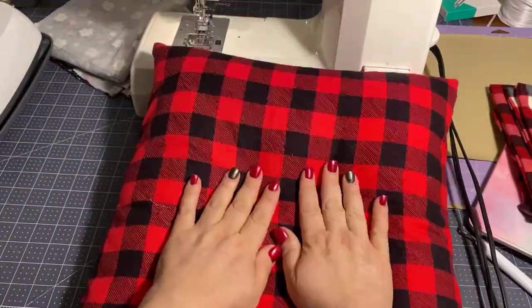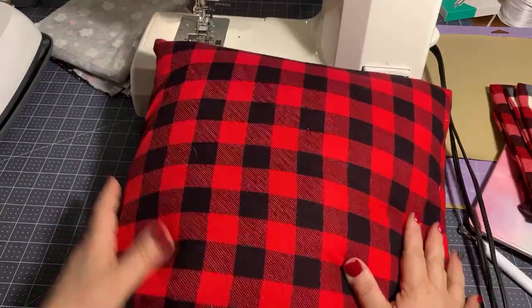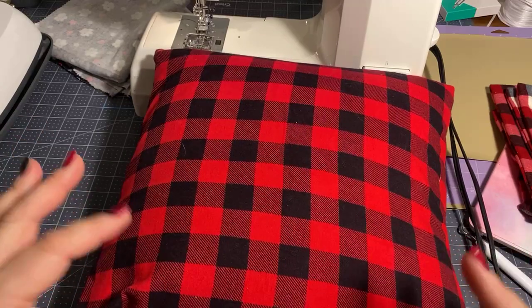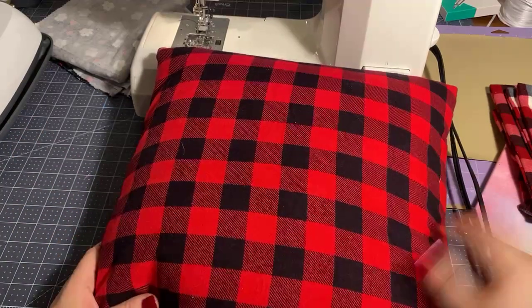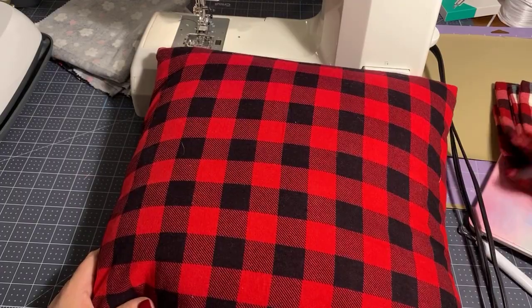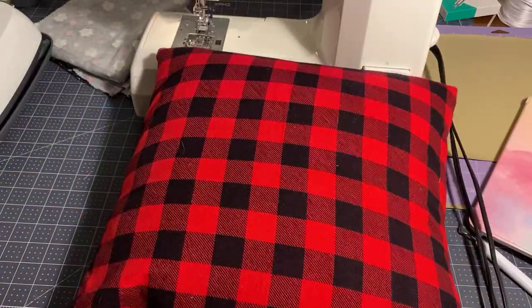Boop, boop, boop. What do you think? Because it's really just, I think it's such an easy little craft. You'll feel very accomplished. Now let's go on to the iron-on portion, the Cricut part portion.